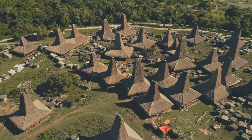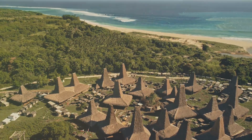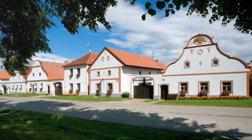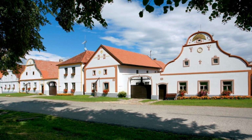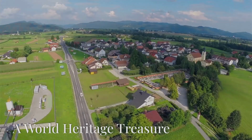These are the custodians of a living museum, entrusted with safeguarding a precious legacy for future generations. They understand that the charm of Holašovice lies not just in its buildings, but also in its way of life. So, while the villagers welcome visitors with open arms, they also have rules in place to ensure that tourism doesn't overwhelm their beloved village.